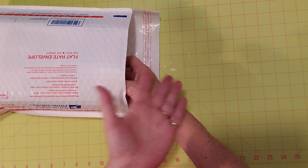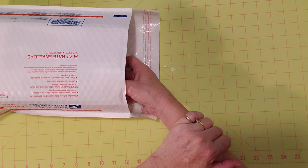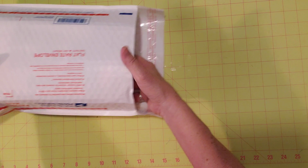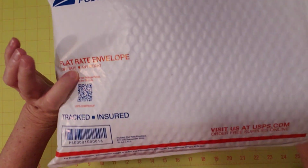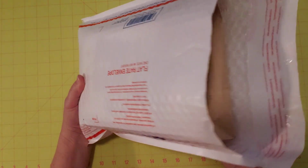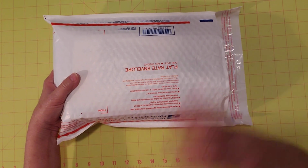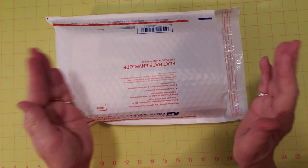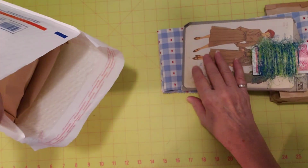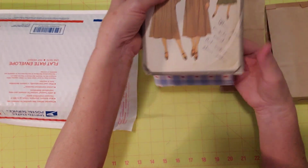So, I got those sewing baskets or containers this past week, and so that's what I took from. Plus, I added a few more goodies from my stash because I was trying to fill up one of these flat rate envelopes. It's one of the bubble envelopes. I didn't have to try too hard. It was already full from the stuff from my thrifting, and then I added a few more things. I just wanted to make it a nice bundle for you. So let me show you what I put in here. So fun. I think you will enjoy it if you get one of these.